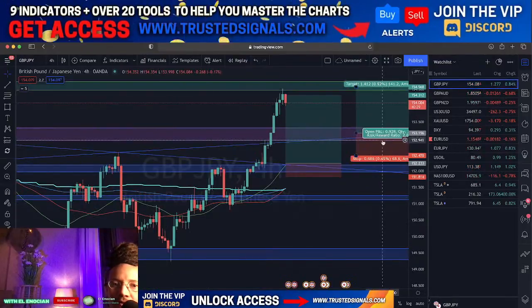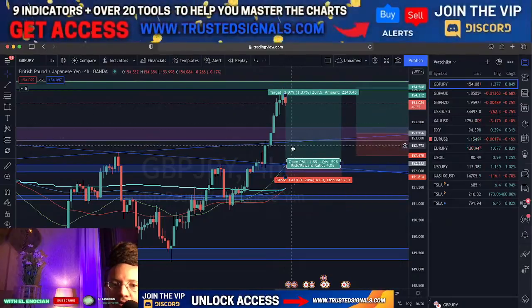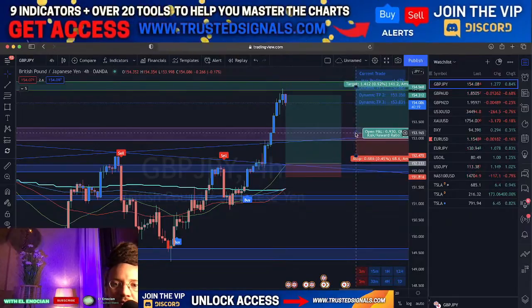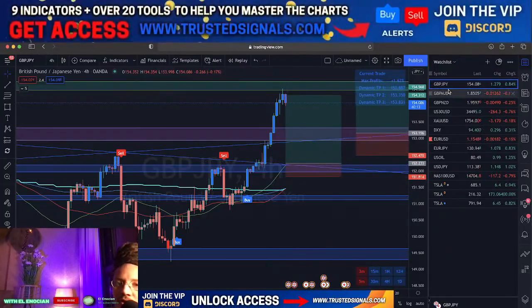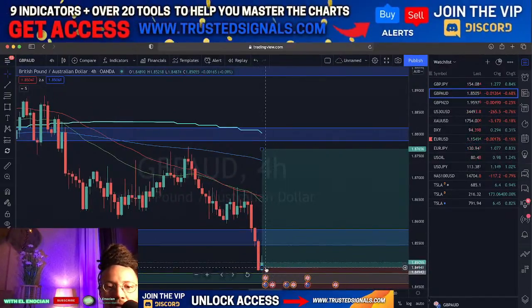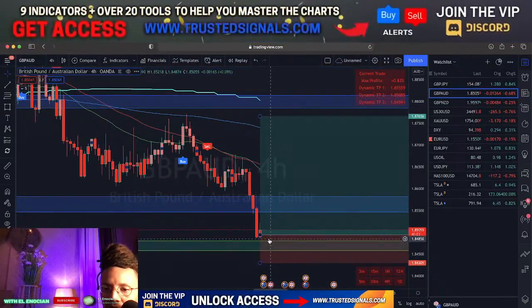We have Great British Pound looking for a retracement to go long. We want to see it come down to these areas, the 152.297, and see how it reacts on the 153.165. Be patient. Let the trade come to you. Let's look at GA. We have a long position happening right now. See how it responds if you haven't got in.